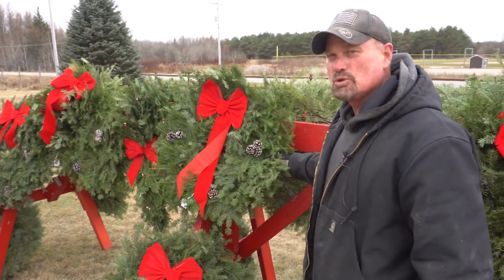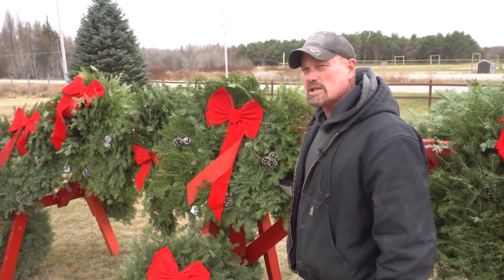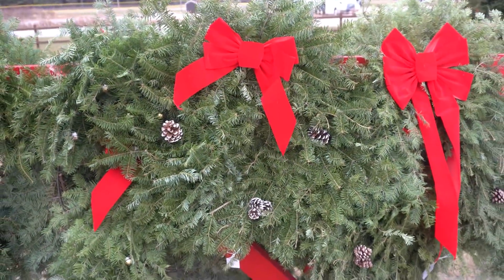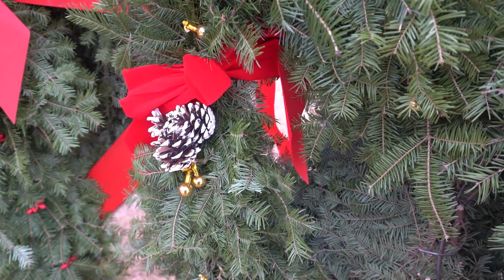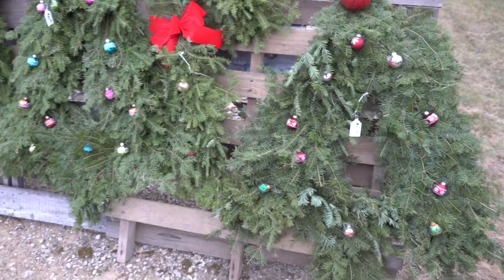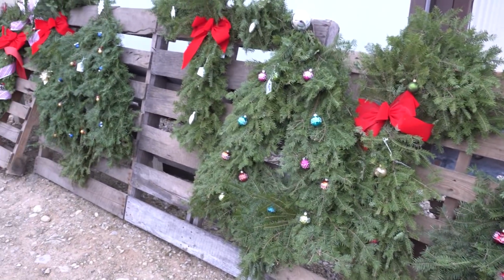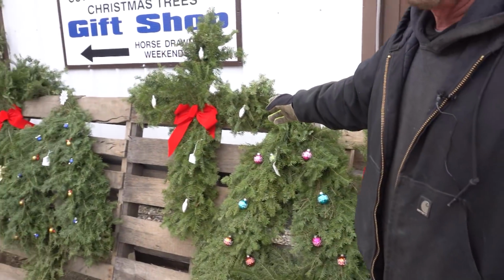These are some of the wreaths we do. This is kind of a standard door size. We do some wreaths as tall as 7 feet, big ones for businesses and stuff like that. We also do Christmas trees, like a wreath. We have the candy canes that we do. They're pretty popular. We also have crosses we do.